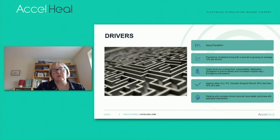So the time that nurses spend travelling to and from the visit, and the time that they spend with patients, be it in a hospital or in the patient's own home setting. The associated medication costs generally come with analgesia and also antibiotics associated with wound infection. And really, when you look at increased hospital stays, the average patient with a pressure ulcer will stay an additional 24 to 48 hours.